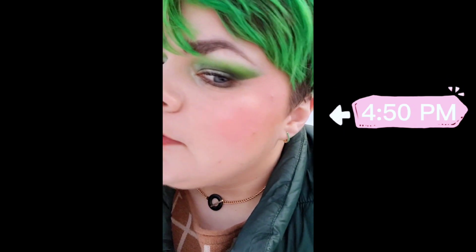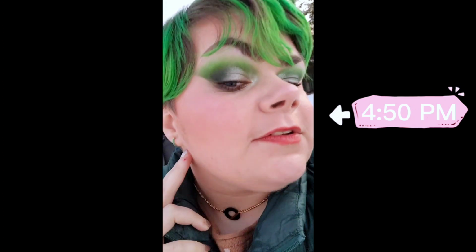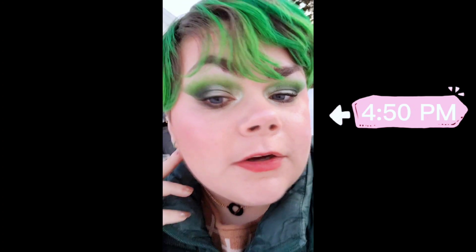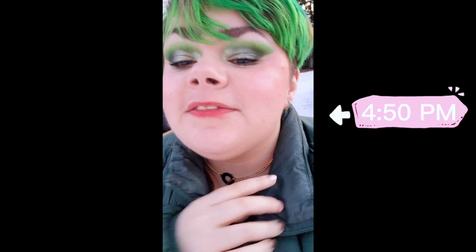So I'm getting the last little bits of daylight here. It is about 4:50 p.m. And the foundation has worn pretty well. This is the side with Prideful, and then this is the side with Uoma by Sharon C. The eyeshadow has stuck on pretty well. Sorry if it's fogging up. It's really cold out here. A little smudgy under the eyes, but again, I feel like that's more the shadow disintegrating than the mascara.